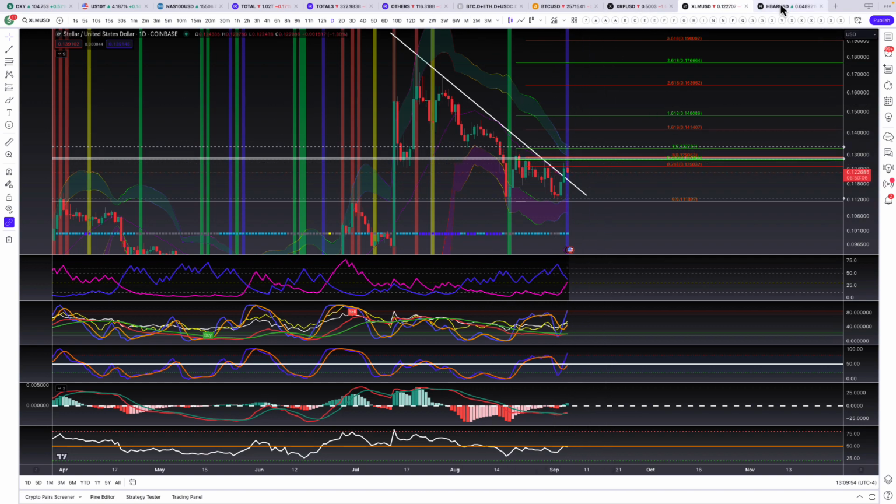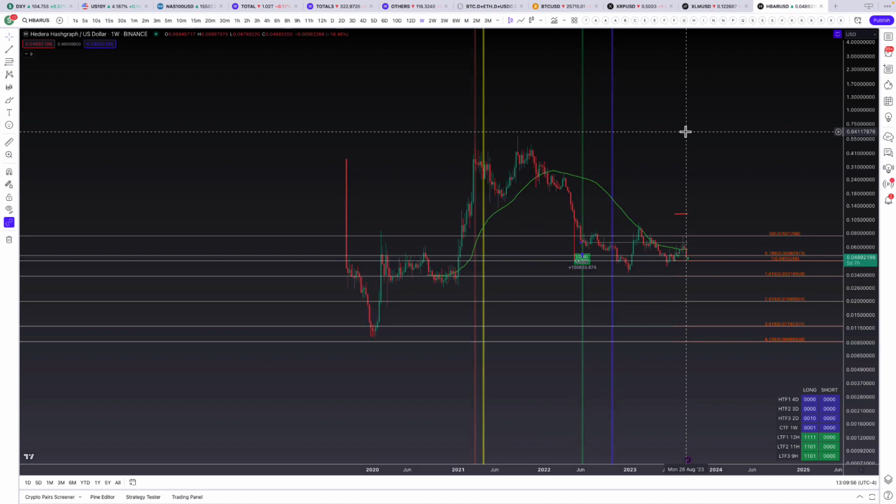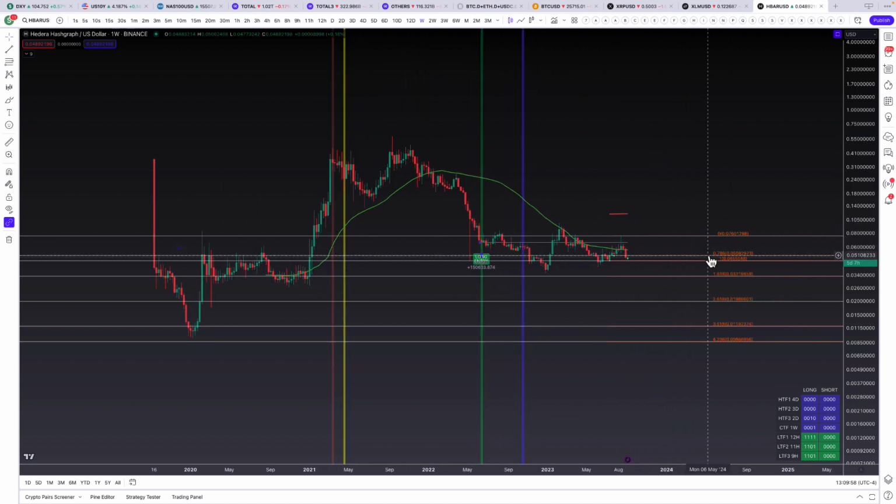Then if we look at HBAR, it's at 0.0489. And really, we want to get back above 5 cents. That's where the 786 is. And then if we can reclaim 0.058, then we're back in a good area of being above the 1 week 50 moving average here. We want to get back above that. That was our rejection. We got above for like 2 weeks, then came back down.